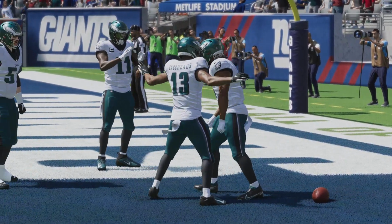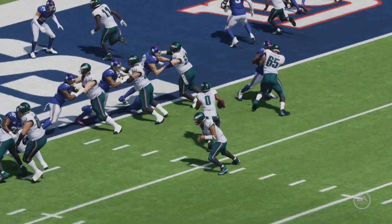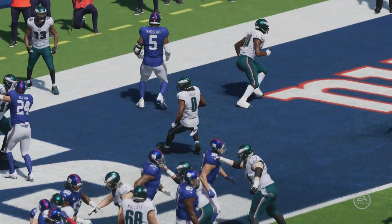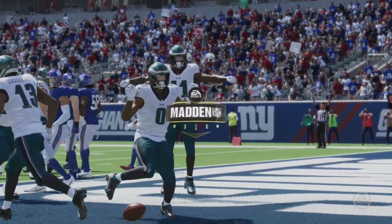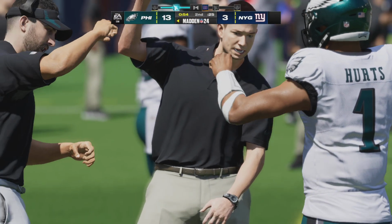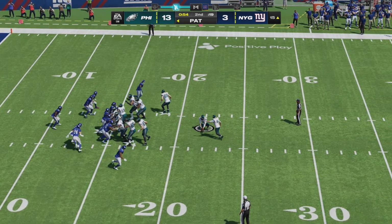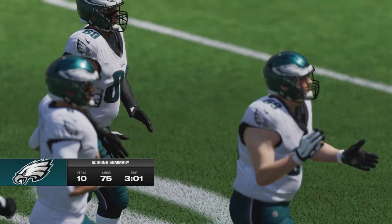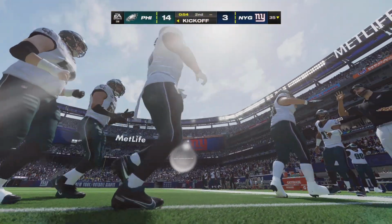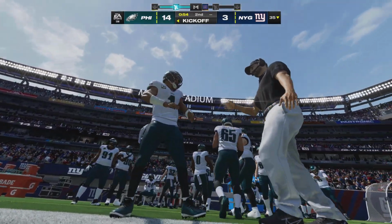And definitely good blocking at the point of attack, and you just have to love watching the way he can create space down near the goal line, and he's able to take it into the end zone. Elliott now to add the extra point. And this one's right through to make it a 14-3 ball game. So the drive goes 75 yards, 10 plays, and it ends with a 1-yard touchdown run.